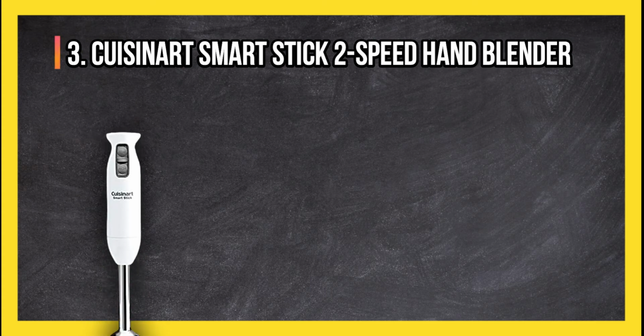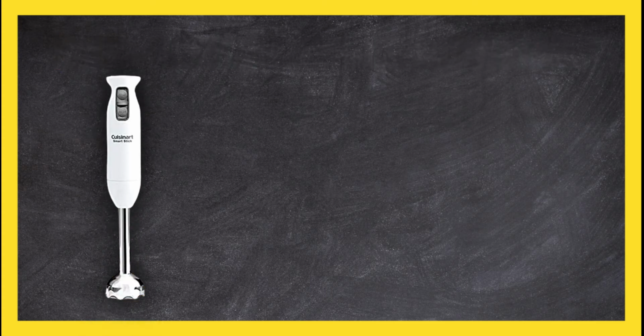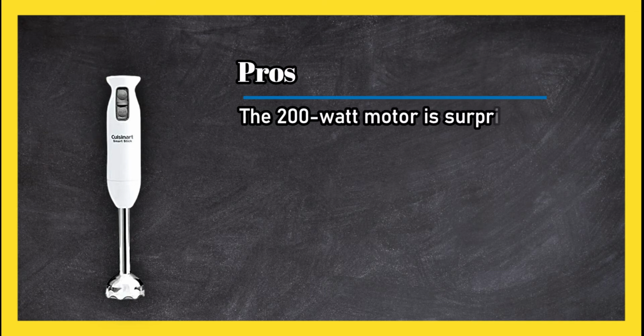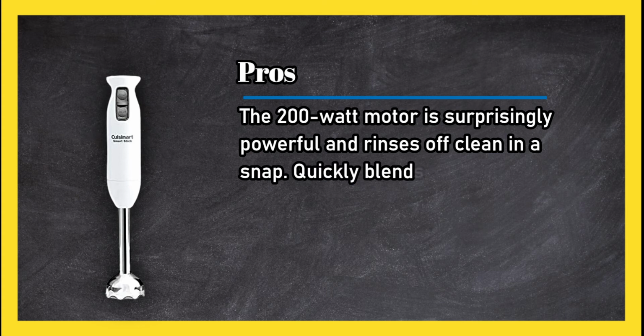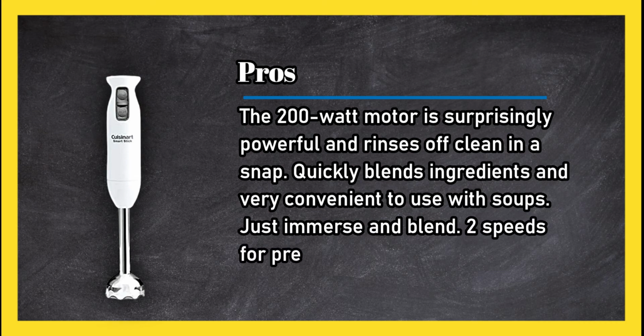At number 3. Cuisinart Smart Stick 2-Speed Hand Blender. Pros: the 200-watt motor is surprisingly powerful and rinses off clean in a snap. Quickly blends ingredients and very convenient to use with soups. Just immerse and blend. 2 speeds for precision blending performance.